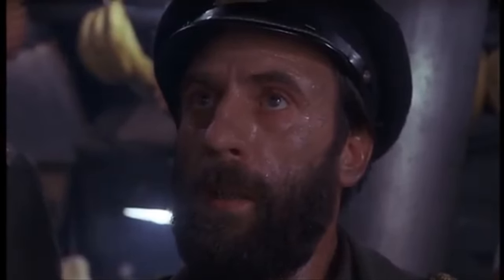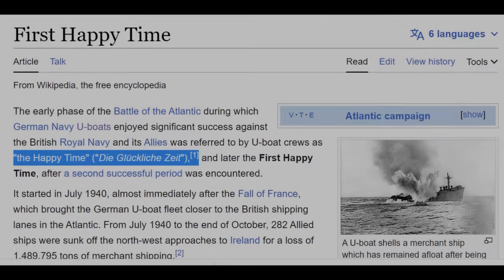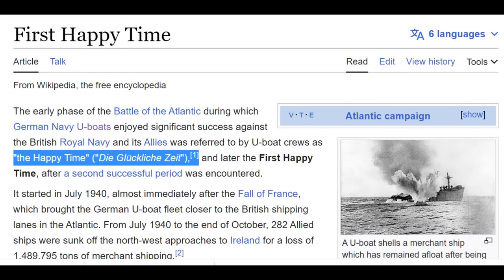Early in the war, the U-boats were a real menace and roamed around sinking basically whatever they wanted.